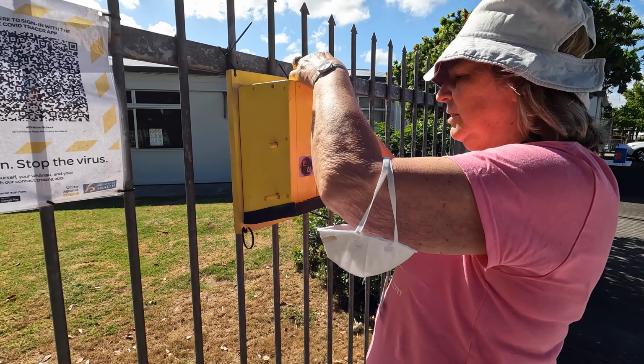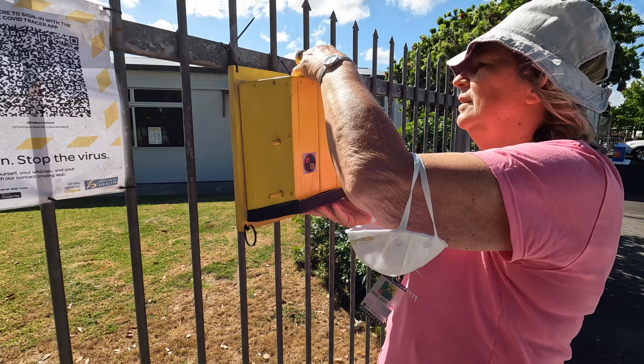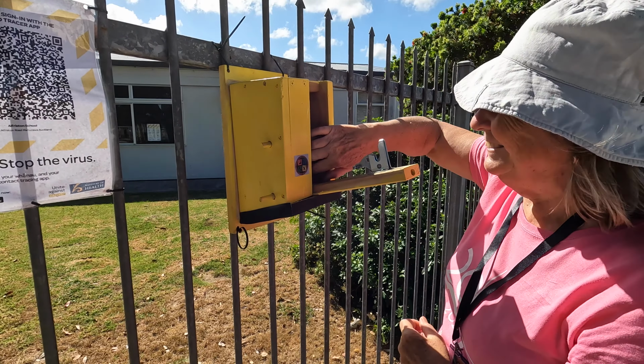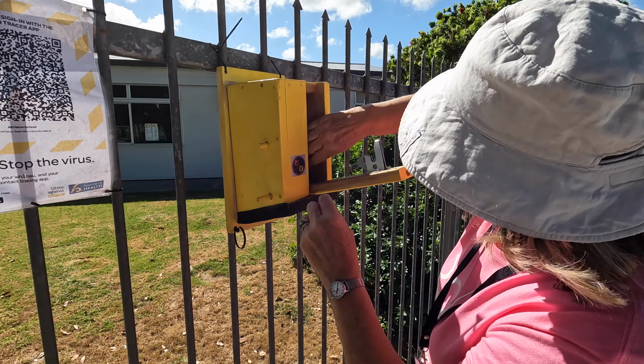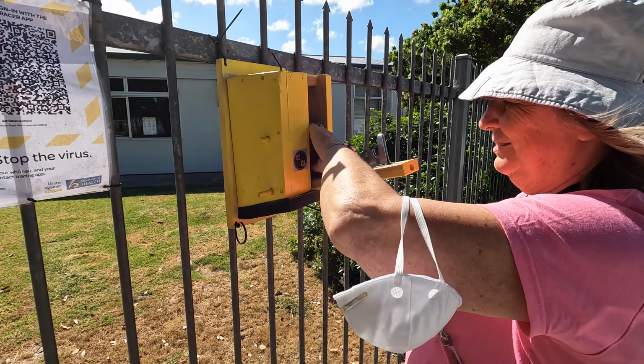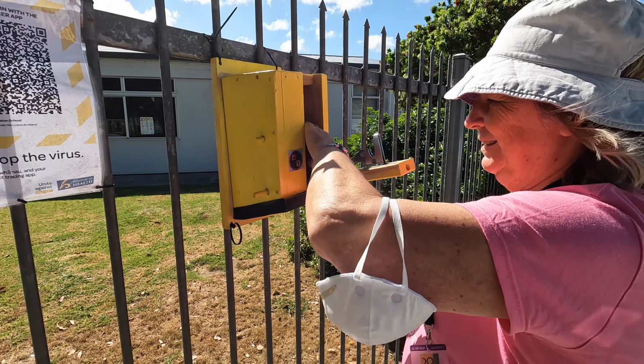There's a kind of thing here though. Oh, it comes down. Oh, it opens. Oh, that's so cool. There's the log. Yippee! That's clever. That's a nice one. Success.